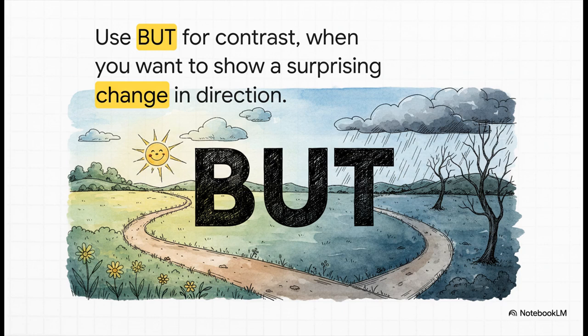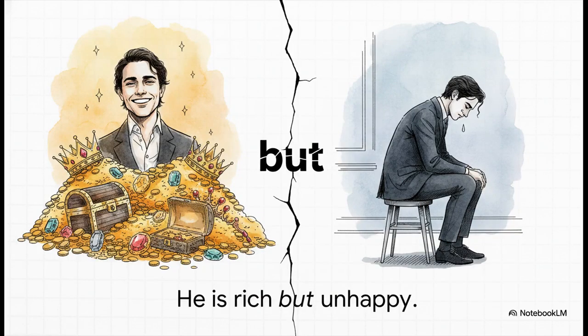Next up, we have but. This one's all about contrast. You use it when you're about to change direction or introduce something a little surprising. And this is such a perfect example of its power. He is rich, but unhappy. That one little word, but, completely changes the meaning and adds so much more depth and interest to the sentence.